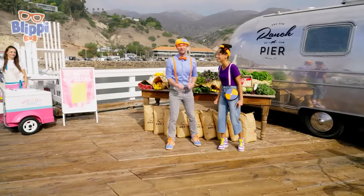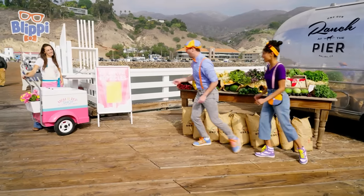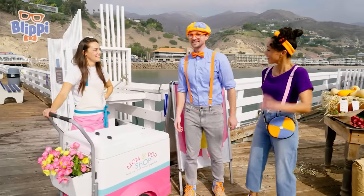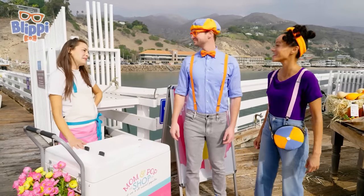Popsicles! Yummy! Whoa! Meekah! Hey! Hey, Julia! Hi, Blippi! Nice to see you again! Nice to see you! Hi, I'm Meekah! Hi, Meekah! Nice to meet you! Nice to meet you, too!